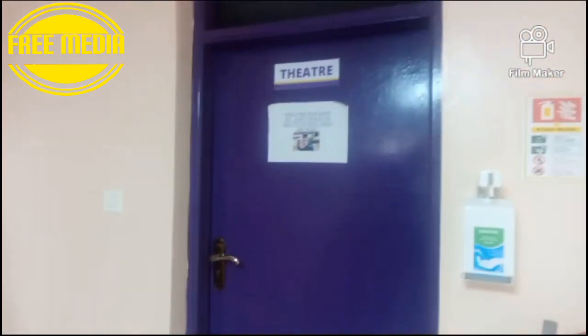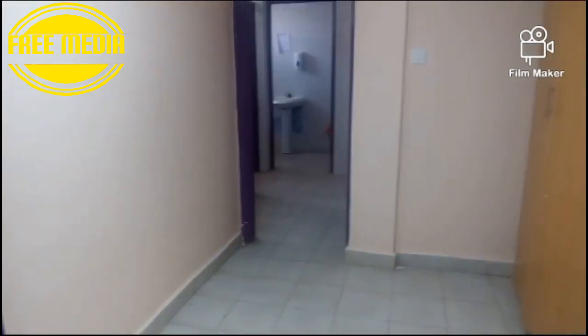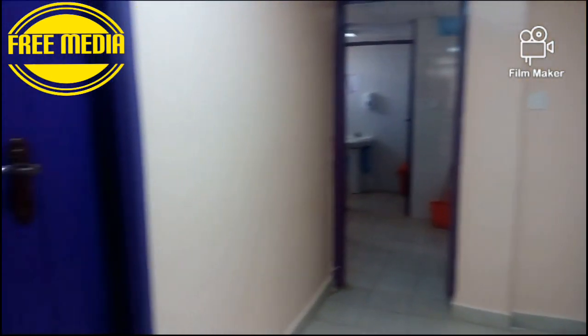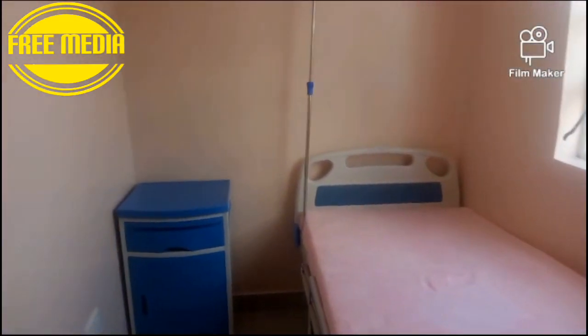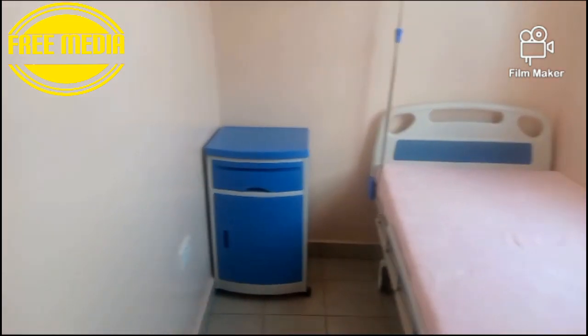This is our theater. Okay. So the theater is there. And this is our room. The rooms are well clean, I see. Very smart. This is entirely private. People in their own private space. There is also a private room here for mothers. There is a TV somewhere there for entertainment. The bed is very clean.